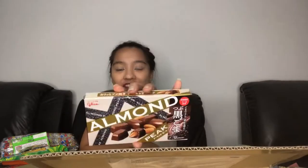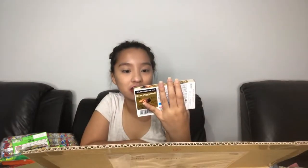Oh, another almond. Another almond chocolate box. I think this is in dark chocolate. Looks like it's dark, because it's black. I don't know, we're just assuming.